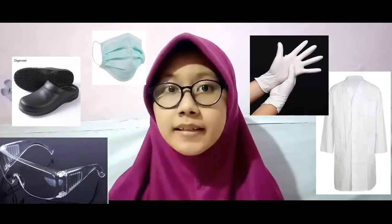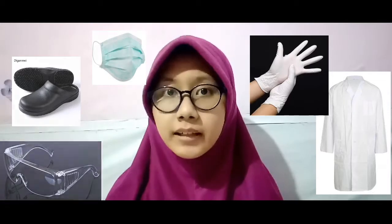First, before entering the laboratory, we must wear complete personal protective equipment. Among them are lab coats, hand gloves, masks, closed shoes, and clear safety goggles or clear safety glasses. The purpose of using personal protective equipment is, of course, to protect our bodies from chemical exposure or microorganisms in the laboratory.